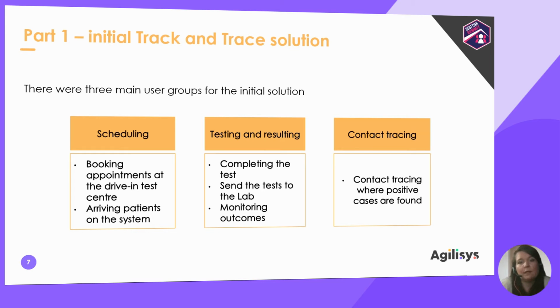And then finally, the contact tracing element. In the cases where a positive case is identified, a case is created straight away, and the contact tracing team gets work. There are some structured forms that we've built which help collect information in a clear way, and link any contacts back to that primary case.